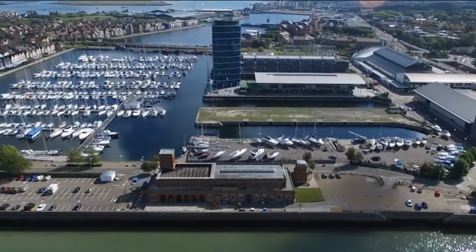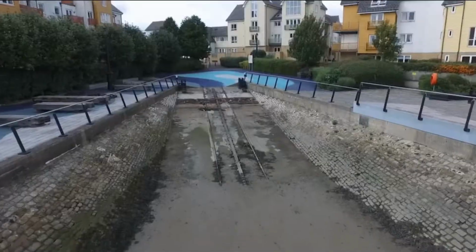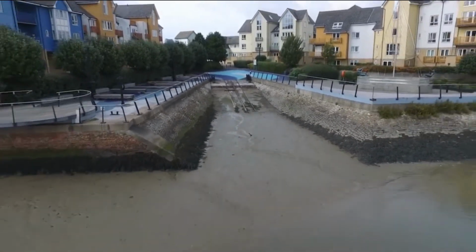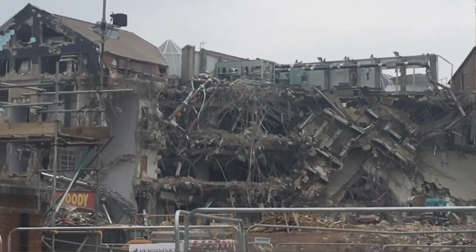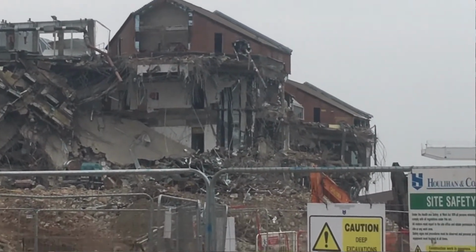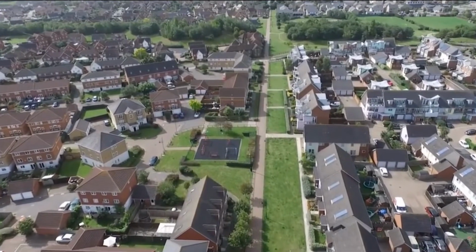Today, the island has been redeveloped into mostly housing with a lot of riverfront properties. Redevelopment is still continuing, as you can see here in this picture. The island is becoming a popular choice for riverside living for many Kent residents. Right, let's leave St Mary's Island and carry on around the river.